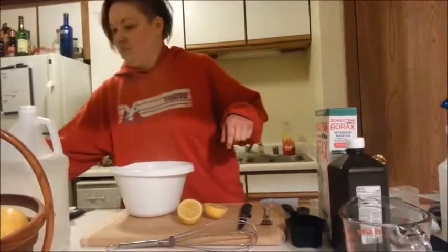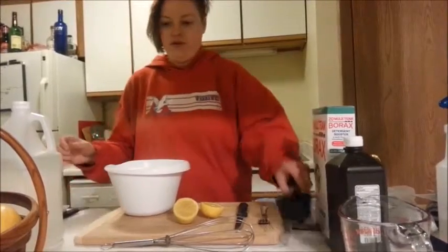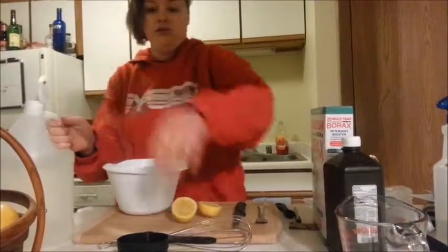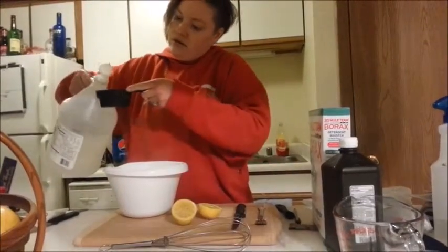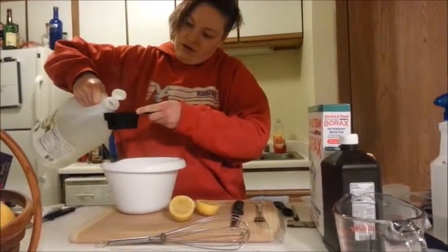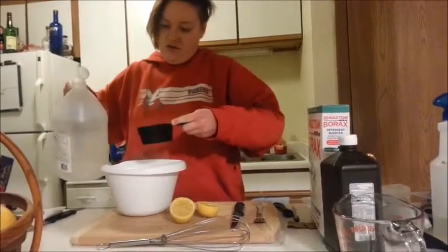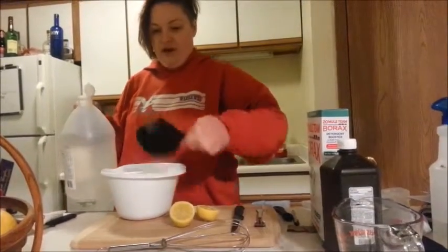Next, we're going to put in a half cup of vinegar, white vinegar specifically. Don't use apple cider or any other kind. So, it's a half cup.